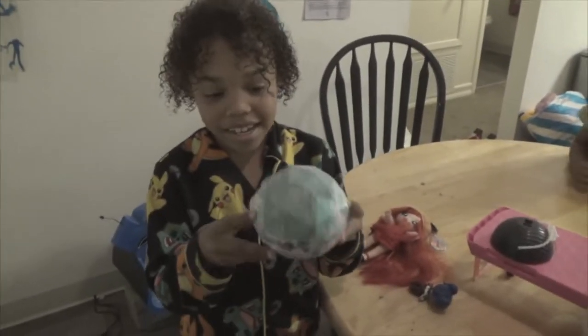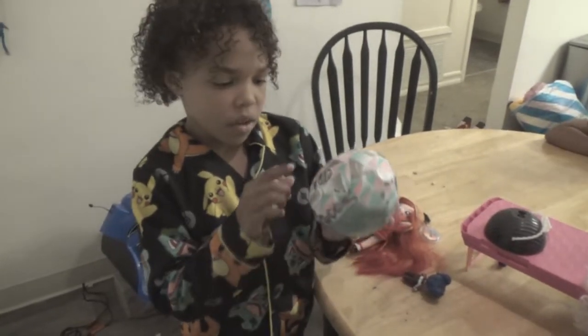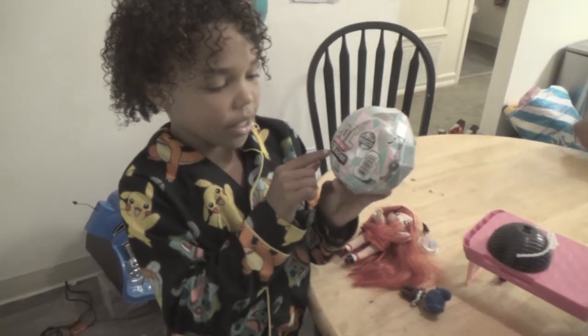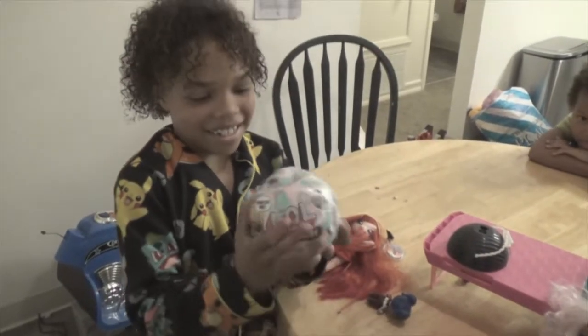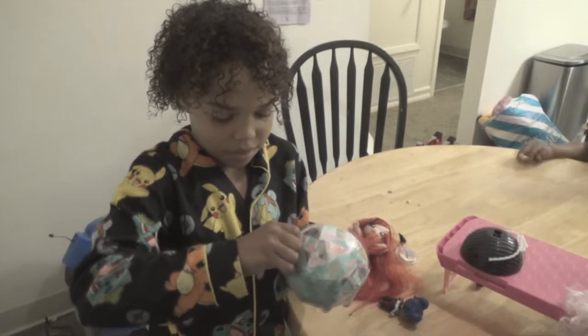Oh my gosh, guys! Today, Roxie Foxy just rang in the LOL. Wait, so LOL Surprise Glitter Glow. Oh my gosh, it feels so thick. I can't believe it. Wait, so what's going on down there? Okay, let's get started. Right here is the zipper. Oh, it's so perfect.